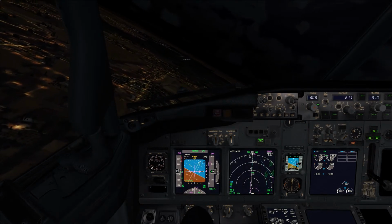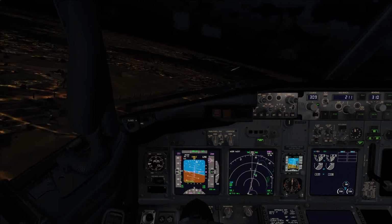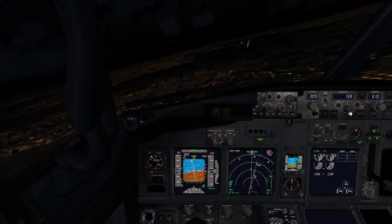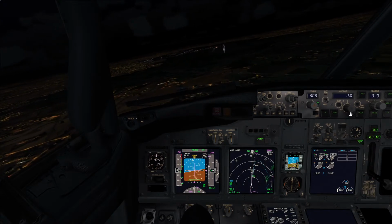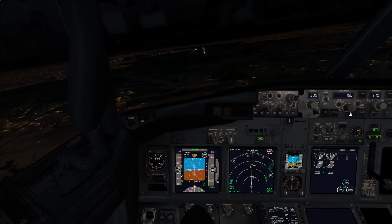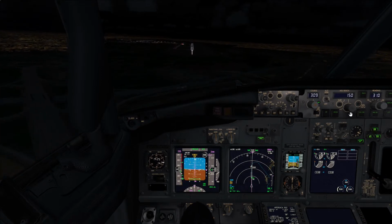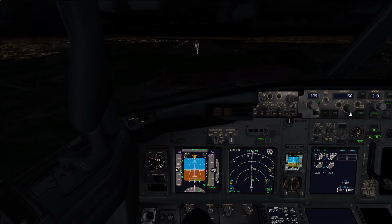My speed and everything's all Budapest traffic, and 51 Lima, line up and take off runway 31 left, Fast 2 Lima departure. Malev 787 taxiing to gate 42 via Alpha 7 Lima.